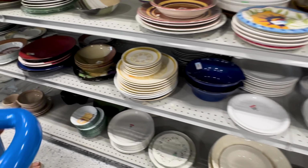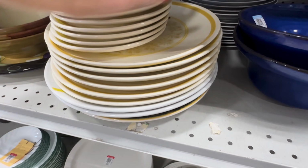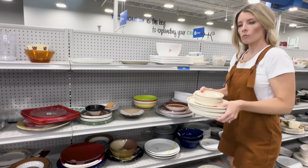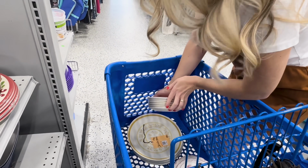Not long after that, I noticed these vintage golden yellow floral dinner plates. I knew they would be perfect for a fall table setting, and at $14.99, a great price for creating a unique vintage tablescape for fall. By this point, I was really starting to get excited for finding what I came for, even though the selection was probably the worst that I've ever seen it.